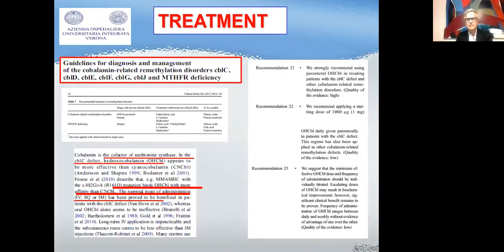This is the most important point. We know that cobalamin C deficiency is a very, very important disorder, not very easily treatable. We now have this important thing with newborn screening that makes us work in time. It helps us to act early and quickly.